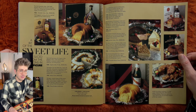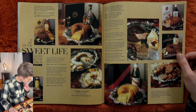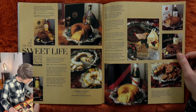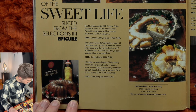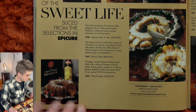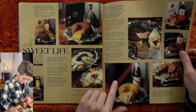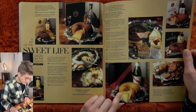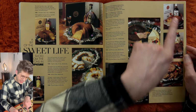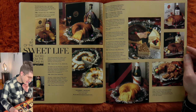And some desserts. The sweet life. A bit of the sweet life sliced from sections in Epicure. So there's like a rum cake thing. Kahlua flavored cake. There's an amaretto cake. Oh, they're all booze cakes. There's like a brandy cake up here. Okay, I see. Champagne down here. And a whiskey cake and another. There's Jameson and the Jim Beam cake. How interesting. All of these different types of booze cakes.